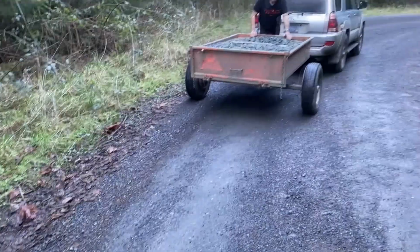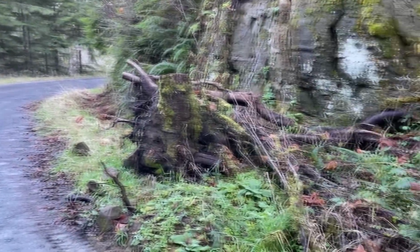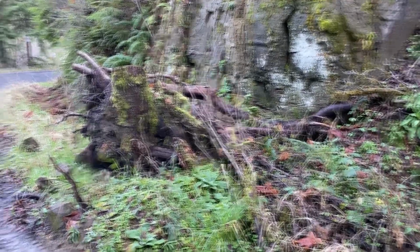The whole thing slopes out, so there's not that much water running off there. It's running off the full distance, so it's not getting quantity. If it runs down the road, you get more quantity.